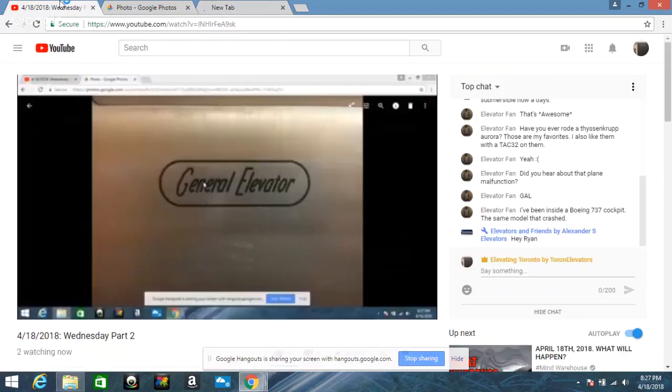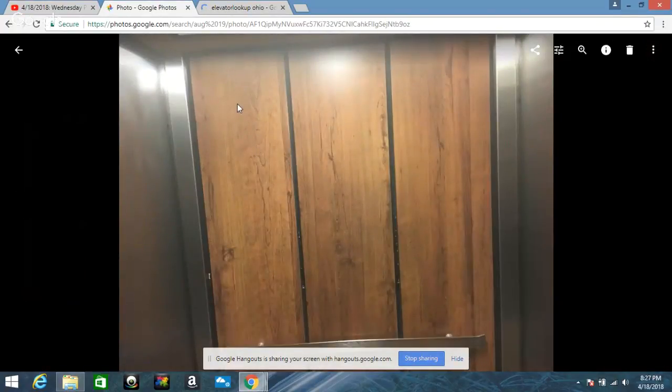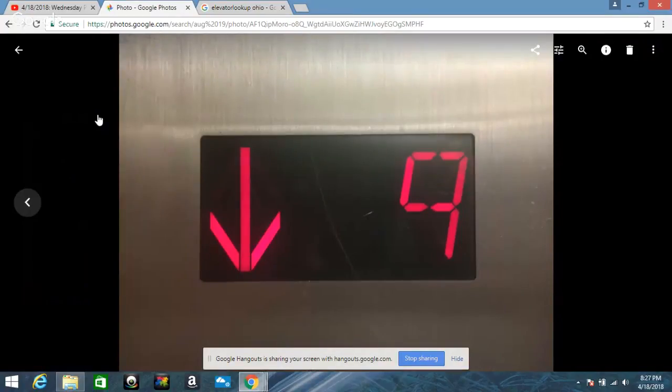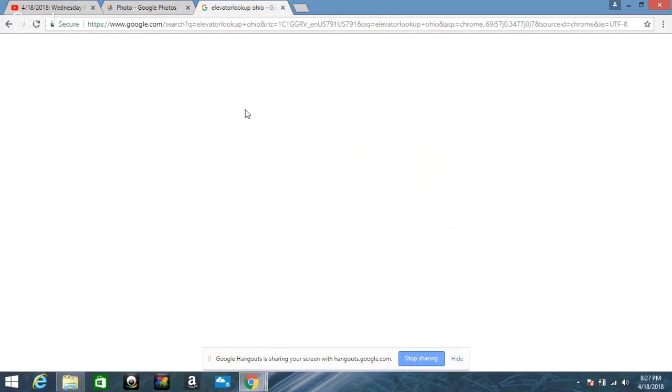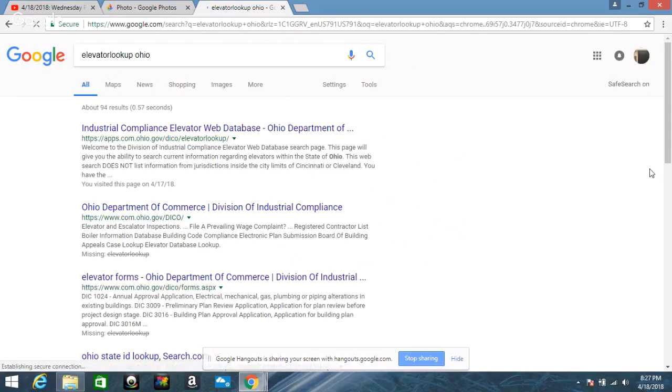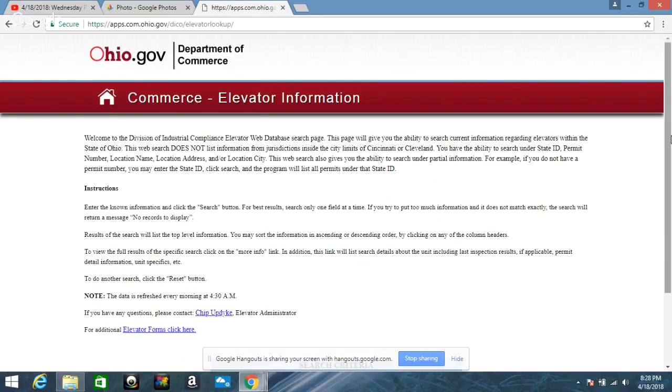There's a big security camera in there. That's the other part of the cab. And that's the cab without where the doors are, and there's no security camera there. Going down from 9, here's your call button. These are overhead tractions, not hydraulic.